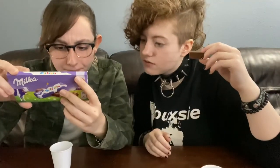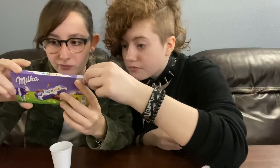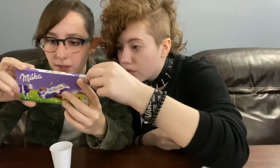Let's see what it is. I'm assuming the Indian chocolate, if I'm wrong. Milka. Oh, Milka, it's that brand. Milkinis. So it's just milk. Oh, that's a lot of ingredients. Several different languages. What is going on the back of this thing? Top right, you'll see where it's from. Alpine?